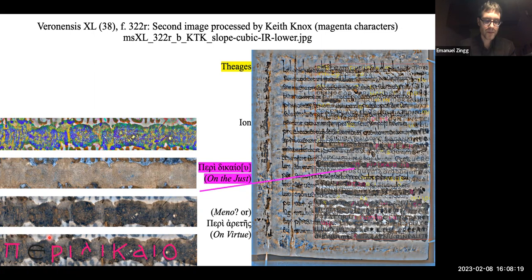It is important to know that on the Just there is no alternative title indicating the topic of a dialogue, as in the case of the Meno, but only this title. It is actually a very short, spurious dialogue that was not written by Plato, but circulated under his name. Therefore, it is possible that we must not identify the following dialogue on virtue with the Meno, but with another short, spurious dialogue on virtue.